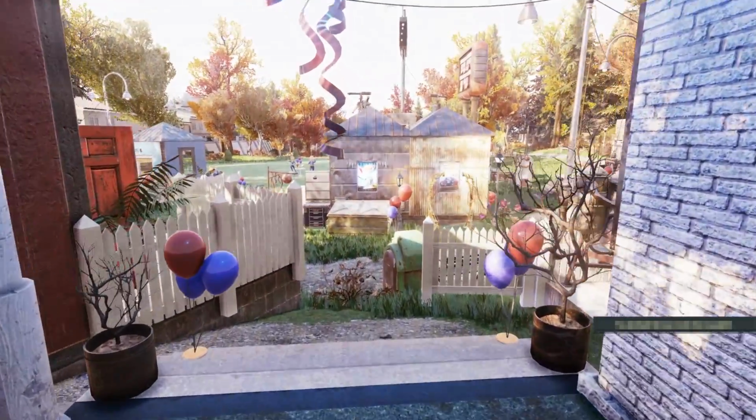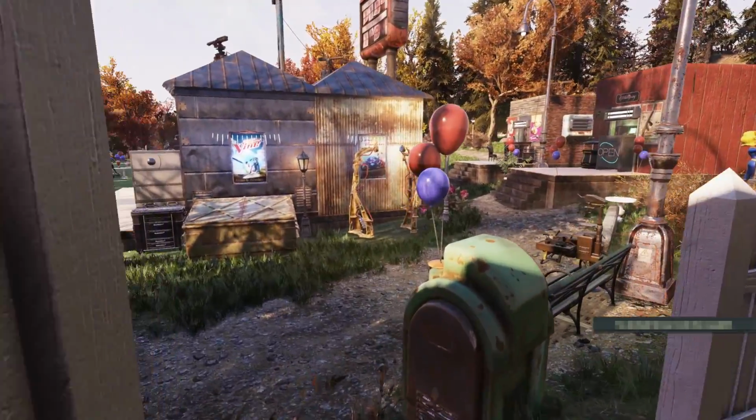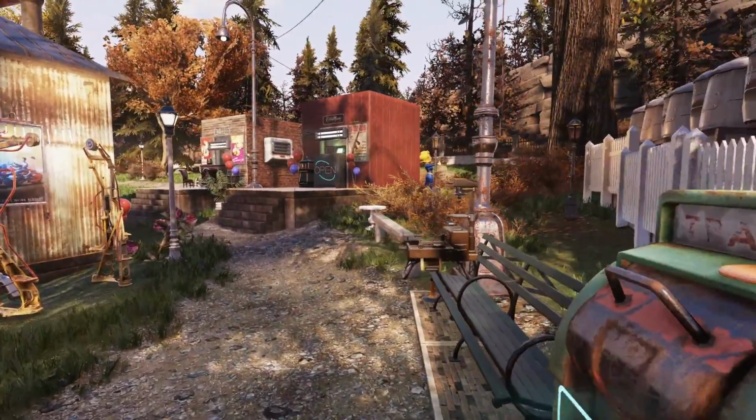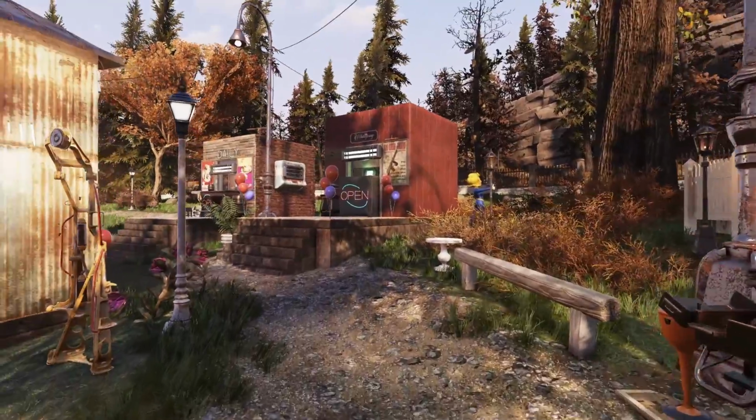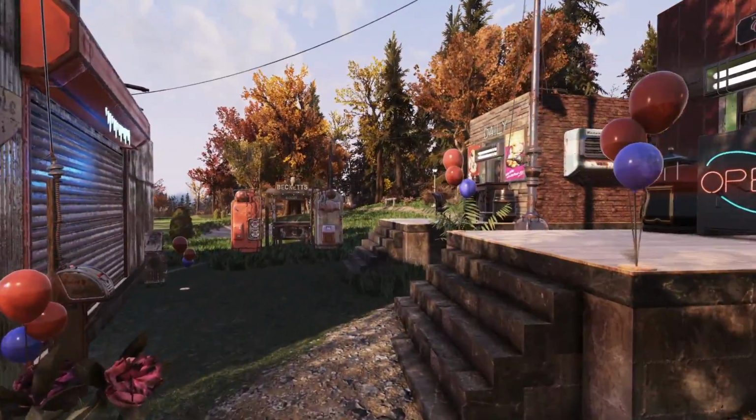Swing on around, you see we've got all the water purifiers tucked out the front here. Nicely fenced off. Making good use of that bin as well, that's already in situ, just to dish out freebies that they don't need, so anybody who comes by can just help themselves.